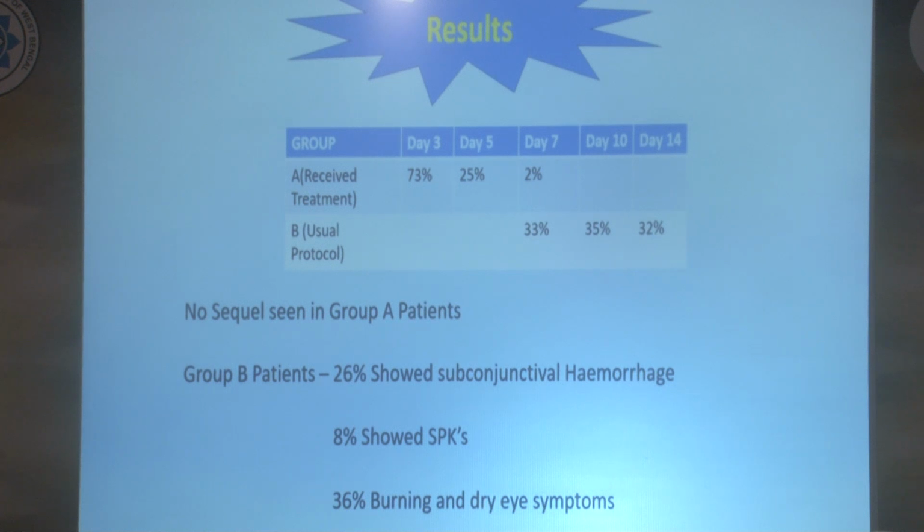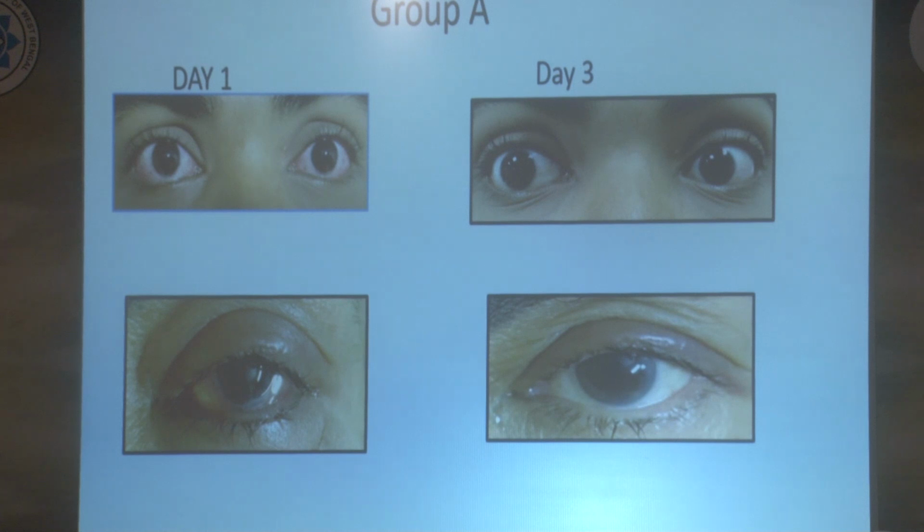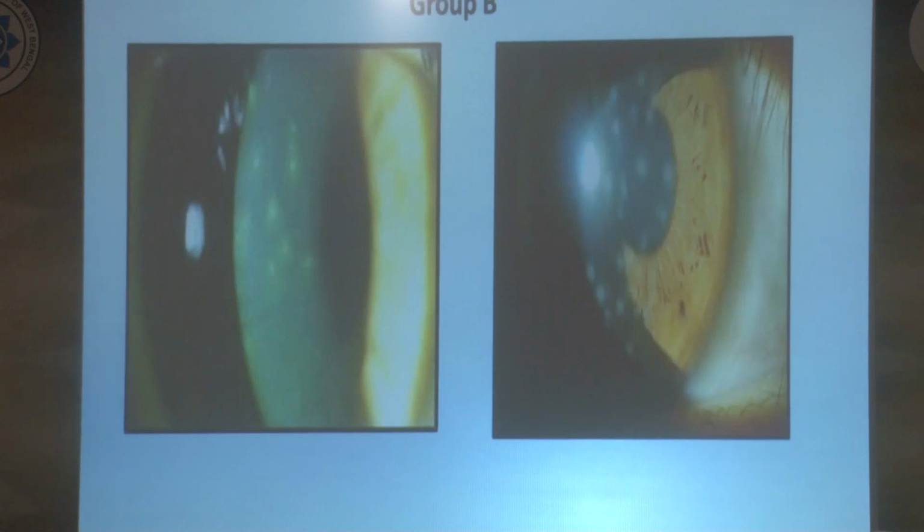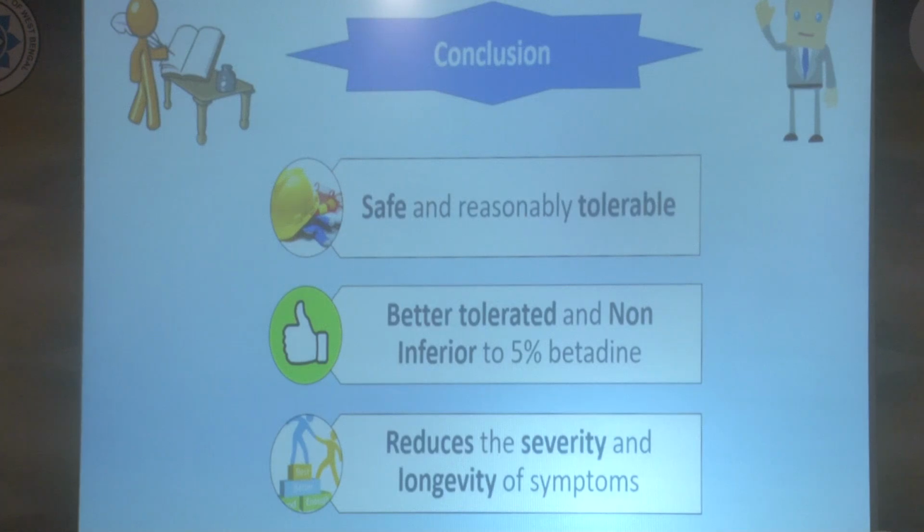There was no sequelae seen in Group A patients. However, in Group B patients, 26% showed subconjunctival hemorrhage, 8% showed SPKs, and 36% had burning and dry eye symptoms. So you can see the remarkable difference between the day 1 and day 3 picture of Group A patients and the complications seen in the Group B patients, like subconjunctival hemorrhage and SPKs.